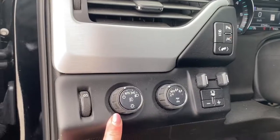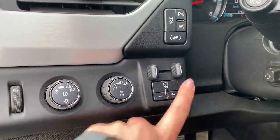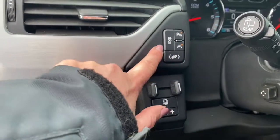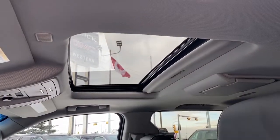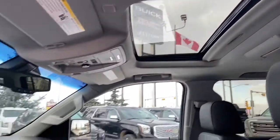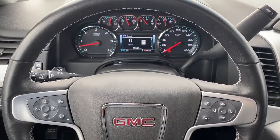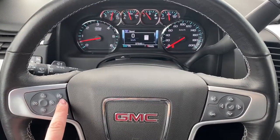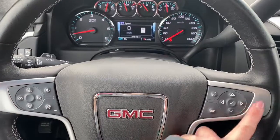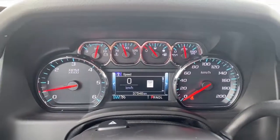Here are our light buttons, our two-wheel and four-wheel drive buttons, our trailer brake, adjustable pedals, as well as lane departure buttons. Our power sunroof. And as we get right in, you'll notice our leather-wrapped heated steering wheel. We have our cruise control buttons, forward collision alert, our audio buttons, a digital speedometer.